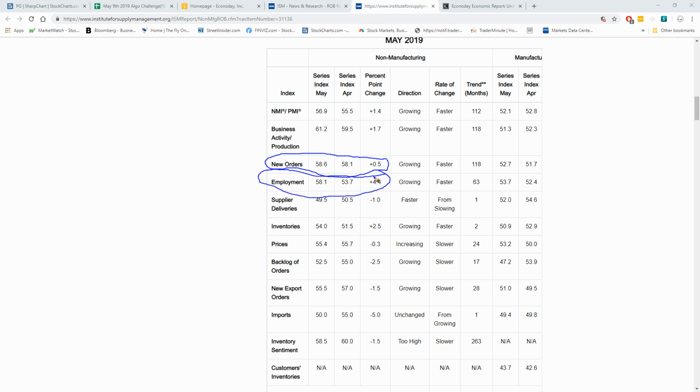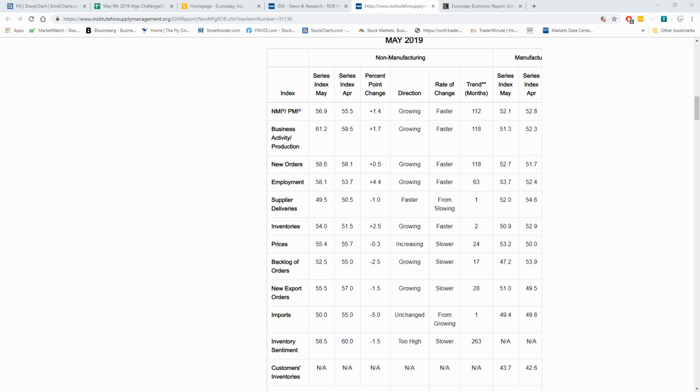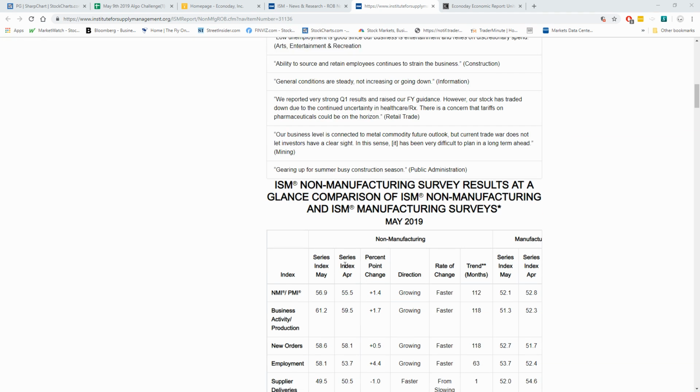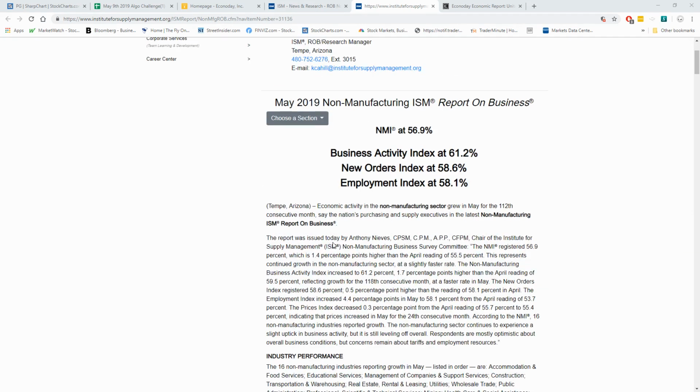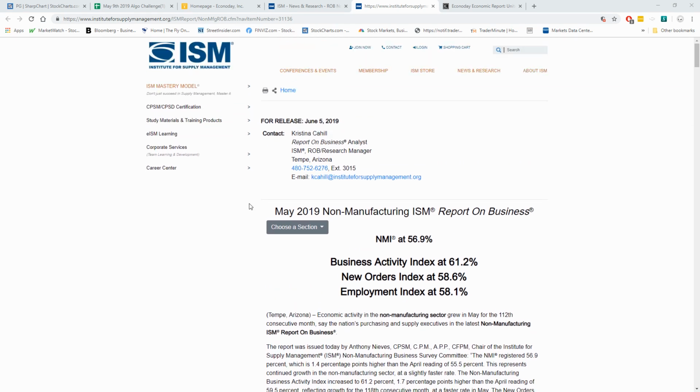And, oh, wow, employment grew, kind of right in the face of the ADP number. But new orders and employment both grew here. We have inventories that grew, which isn't exactly a great thing. Prices dropped a little bit. New export orders fell off. Imports fell off. These are two areas that are falling off. But it's pretty interesting to see the number actually grow, even though we have some of the fall offs in imports, exports, sentiment. So it's not the best number ever. It's not a great number, but it could have been a heck of a lot worse, and it actually is a little bit better than what was expected.